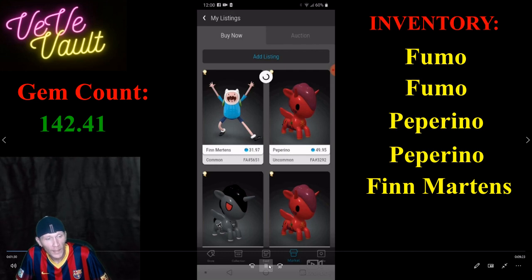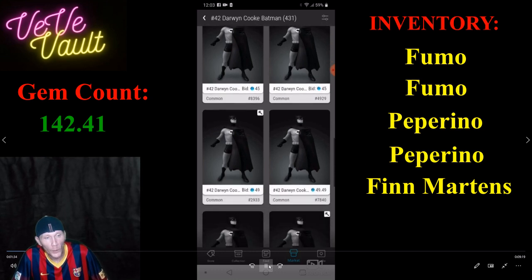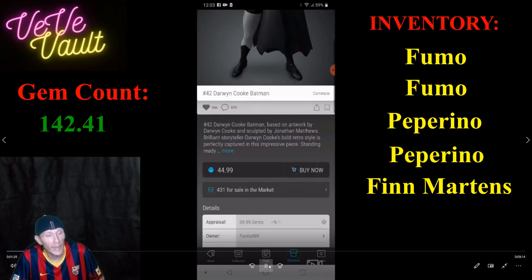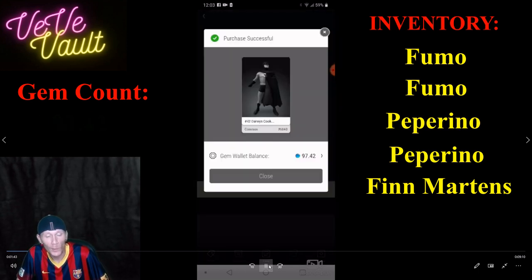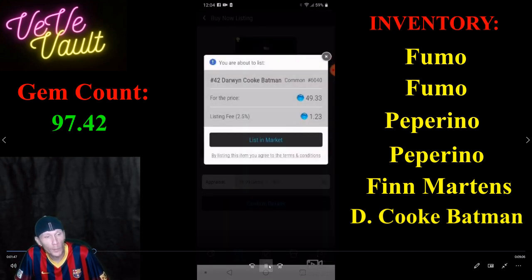And as you can see here, I still had a couple Pepperinos and a couple Fumos. And I found another Cook Batman. I hadn't sold one for a while, so I wanted to make sure the floor was still high. That one was about $10 less than it should have been, so I went ahead and picked that up as well. Looks like that takes me down to 97.42 gems.